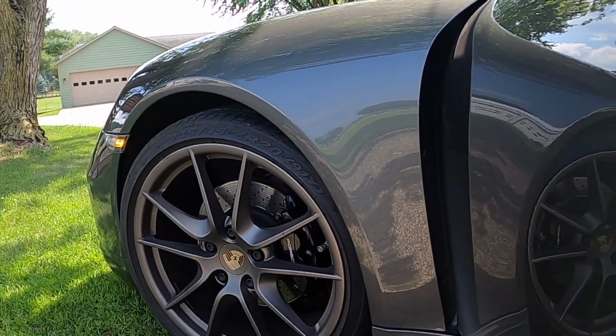And of course, just getting out here to drive for a day and staring at this beautiful 991 in front of me, that's also pretty epic. All right.